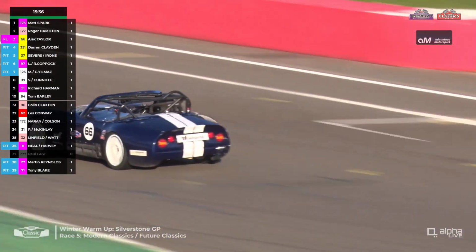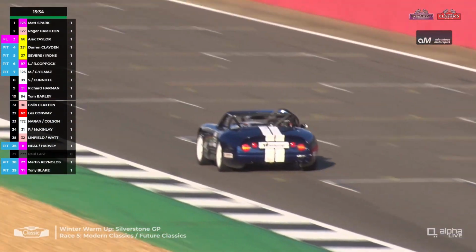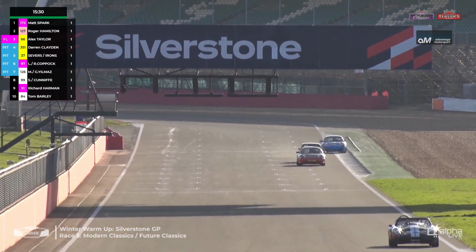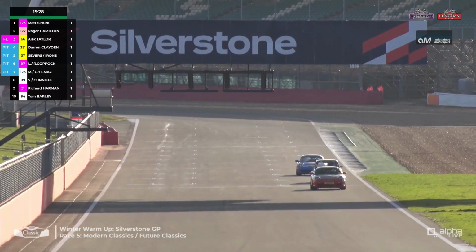And the Yilmazes are in as well, aren't they? So that is going to be Martin Yilmaz ready to hand over to Gabriel Yilmaz. So that, I think, cycles through all of the pit stops bar one.